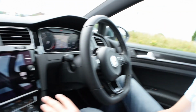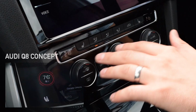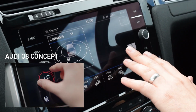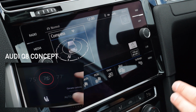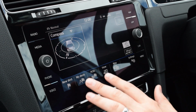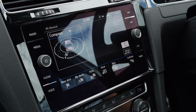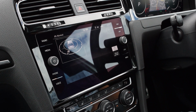But you are starting to see this coming in cars as we go on in the future, that they're just going to be going towards removing these physical buttons and having everything on this touch screen. Really responsive screen. Does take a little bit of getting used to when you drive in to sort of find all the buttons that you need. But all in all, it's a great screen and works really well.